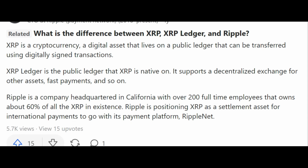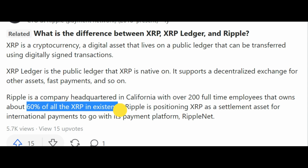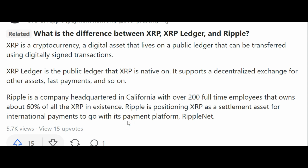Ripple is a company headquartered in California with over 200 full-time employees that owns about 60% of all the XRP in existence. This is corrected now. I think they're less than 50% now, actually, is what I've been hearing on the news. So Ripple is positioning XRP as a settlement asset for international payments to go with its payment platform, RippleNet.